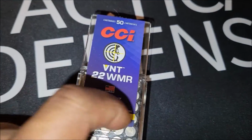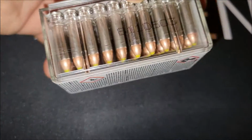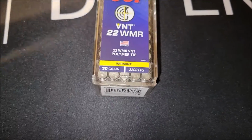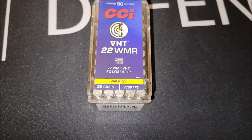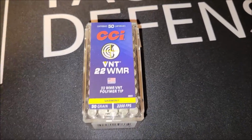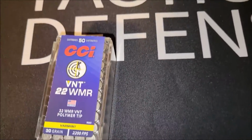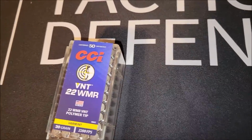So I'm gonna take the chronograph back out and do some ballistic tests with these. These was like $18, kind of expensive. I think it was $18, I'm not sure. But I got them from Fin Feather and Fur. I seen them there, and I always like getting different types of ammo anyway. Some of the other ones I got.